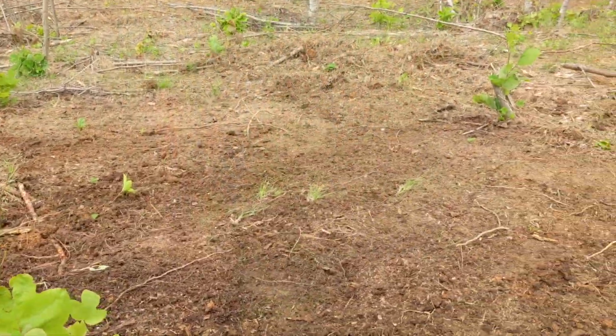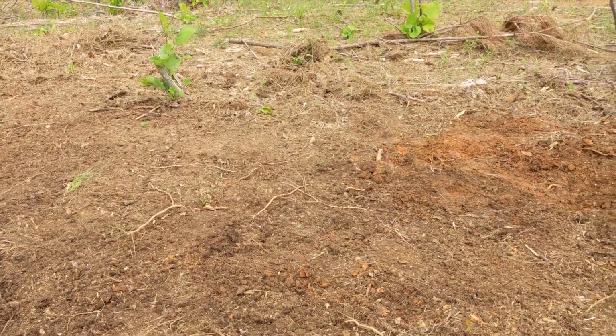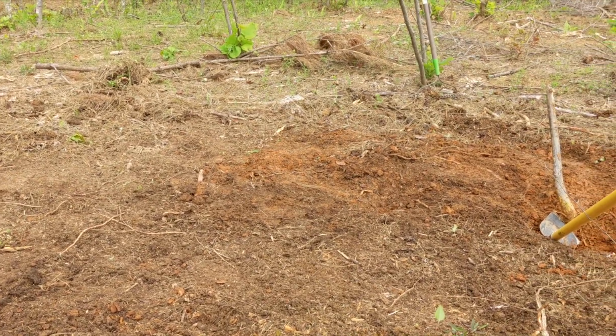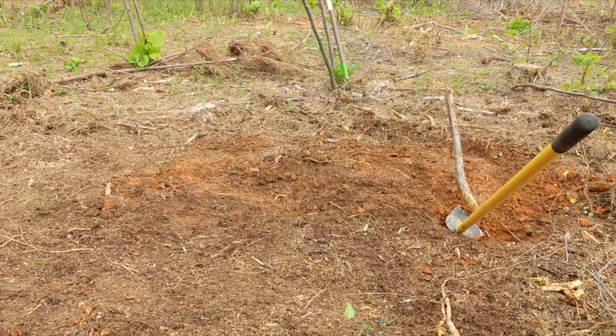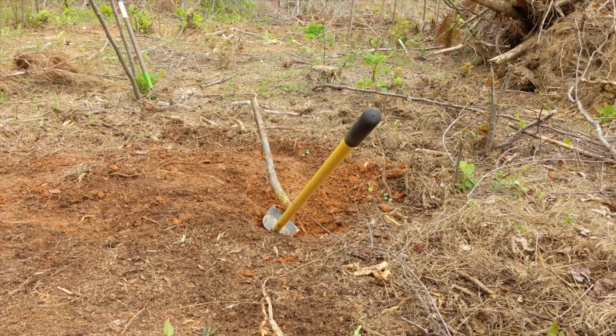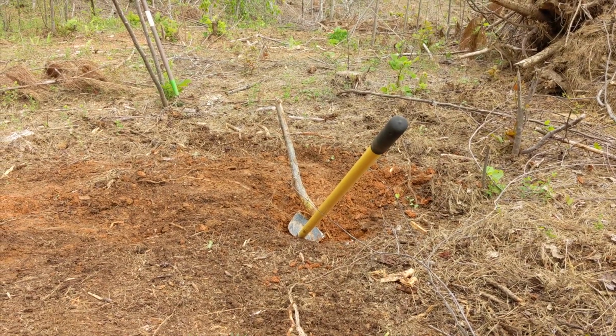Started cleaning up this area, clearing it out, getting all the twigs and branches and small tree stumps out of the way, because we need a good working area to get the coop in, and we also have to make sure there's room behind the coop for the fence. That's where I stopped, trying to dig up that little tree stump. Makes me appreciate the tractor that much more.